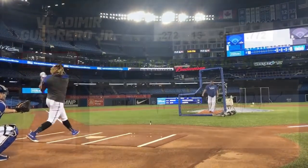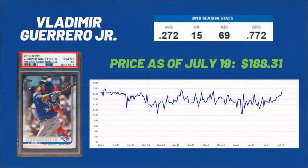Vladdy Jr., in my opinion, is going to be a Miguel Cabrera type player where he's going to be in Triple Crown contention year in and year out. And so I think it's a good short-term and long-term investment. Short-term, I think you can get a good return on your investment because he's going to play well this season and people are going to get excited once again for Vladimir Guerrero Jr. But I also think it's a good long-term hold because he could very well be a potential Hall of Famer.